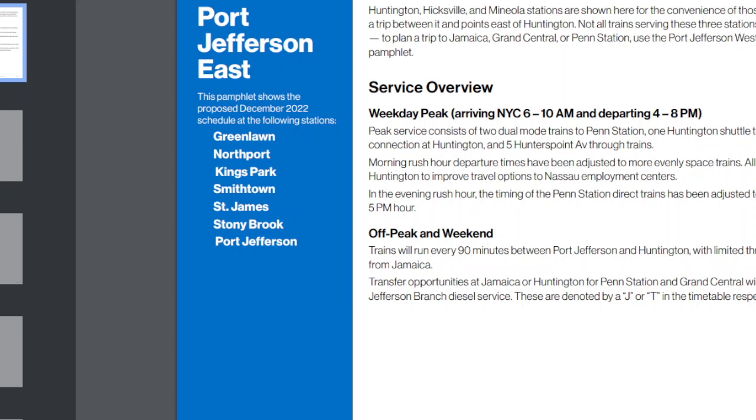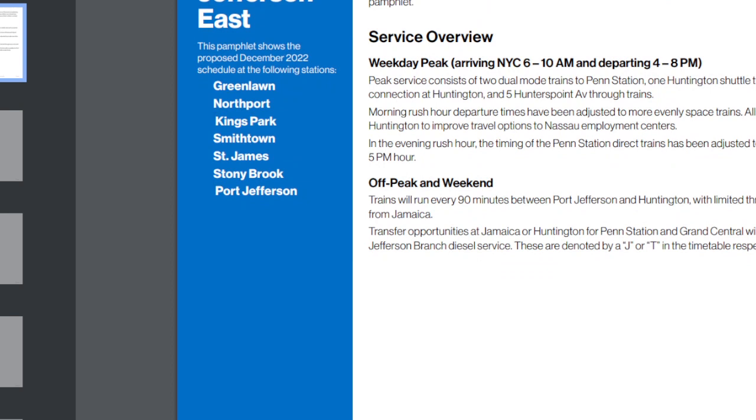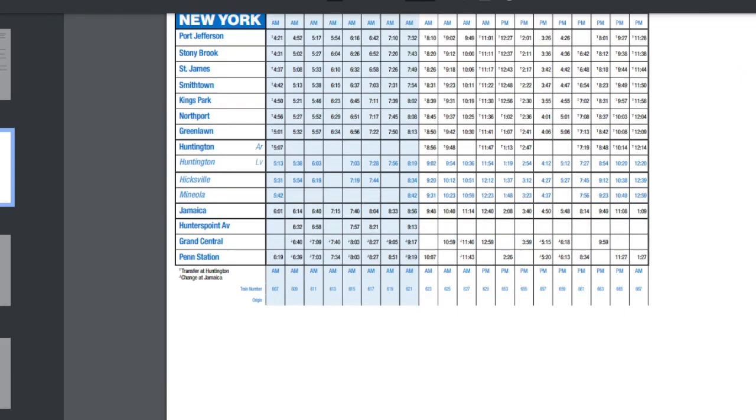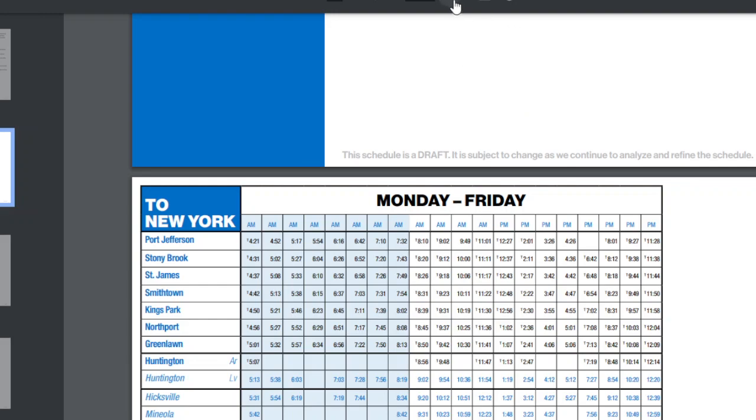And the Penn Station direct trains have been adjusted, it says here, all right? And the trains will still run every 90 minutes between Port Jefferson and Huntington with limited through service to and from Jamaica. And again, unfortunately, they are not really adding much service to the Port Jefferson line. Port Jefferson line really getting screwed in this.